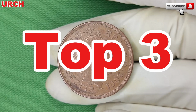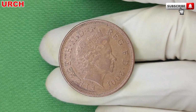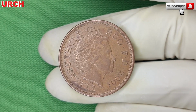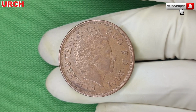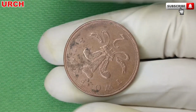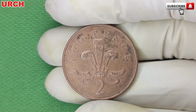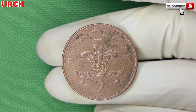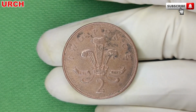Top 3. Today, we're diving deep into a piece of British history that looks so ordinary, yet hides a tale of mystery, rarity, and incredible fortune. Welcome to Ultra Rare Coins History, where every coin has a secret worth discovering. And this time, the spotlight is on the 2001 United Kingdom Elizabeth II 2 pence coin. Yes, you heard that right. A humble 2 pence coin. But this isn't just any 2 pence, it's one that's reportedly worth an eye-watering $20 million today.